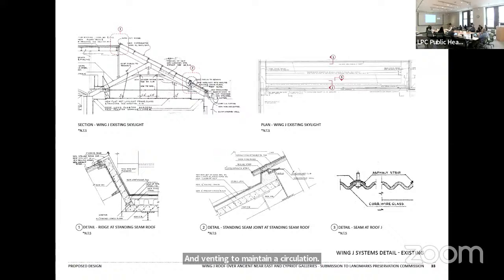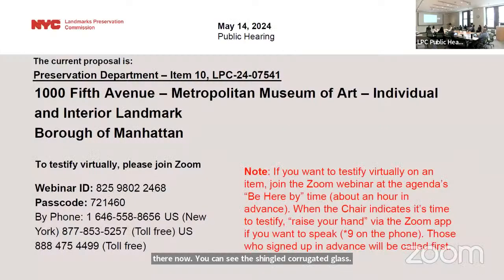And that's essentially the existing conditions that are there now. You can see the shingled corrugated glass that precedes this proposal. And I think we're there, no? And we're open to questions, comments, and dialogue. Thank you very much.